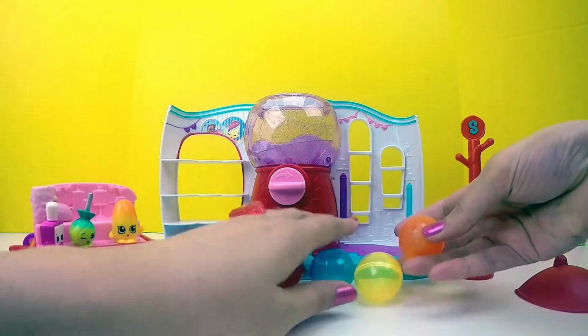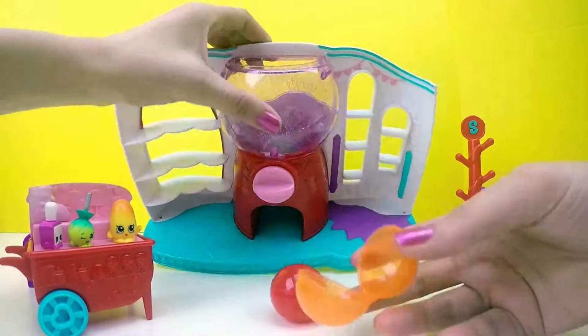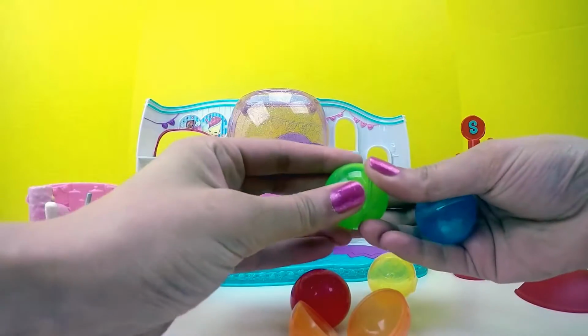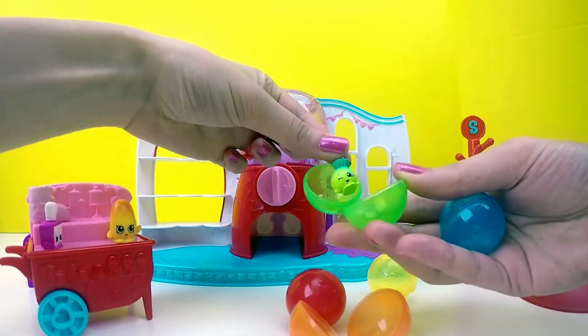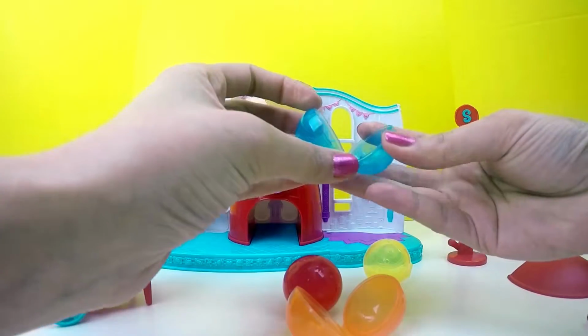I wonder if we can put our Shopkins inside and put them in this gumball machine. Is there anything else inside? Oh, there's one green one. I wonder if it could come out. Oh, I got it. And there's green. Yeah, let's put this green lollipop in here. We'll see what happens when we turn it around.